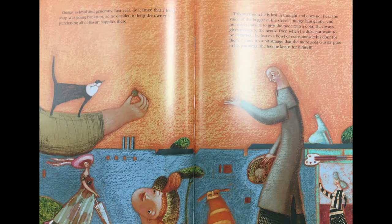Gustav is loyal and generous. Last year, he learned that a local shop was going bankrupt, so he decided to help the owner by purchasing all of his art supplies there. This afternoon, he's lost in thought and does not hear the voice of the beggar in the street. I nudge him gently, and he rushes outside to give the poor man a coin. He always gives money to the needy, even when he does not want to be disturbed. He leaves a bowl of coins outside his door for them. I think it's a bit strange. The more gold Gustav puts in his paintings, the less he keeps for himself.